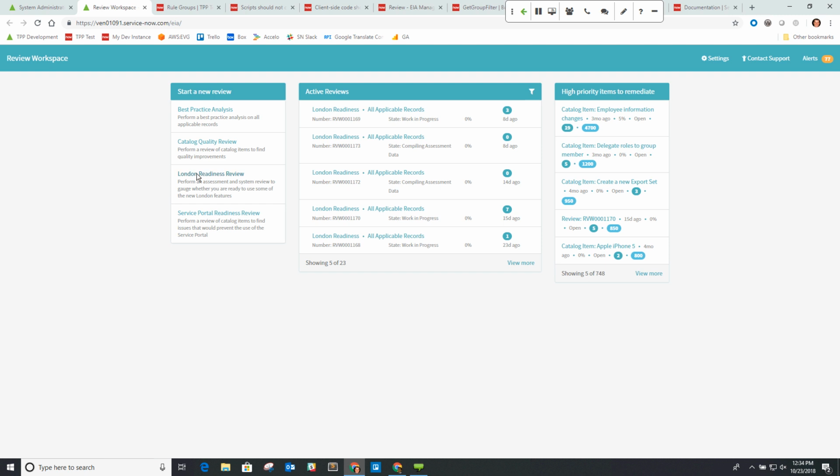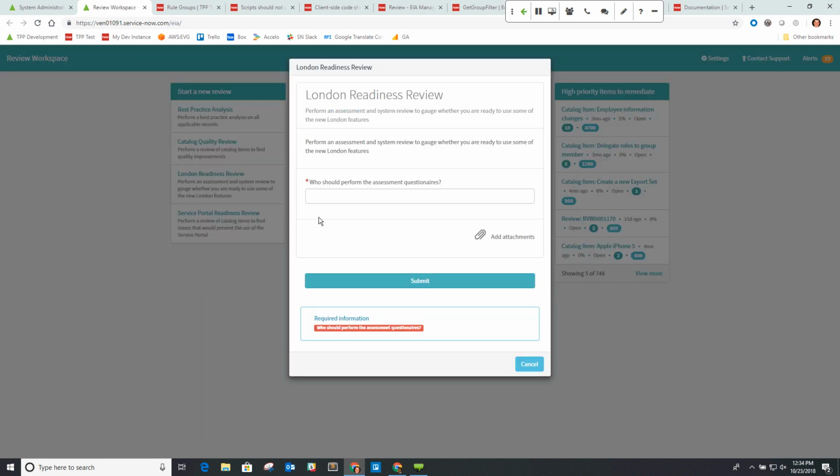Now this one works a little differently. When I go to start a London readiness review, you'll see it's not asking me for what records to go after or whether this is targeted at an update set, but more it's specifically asking me who I want to include as stakeholders, sending out questionnaires and providing inputs on whether or not we're ready for certain features of London.